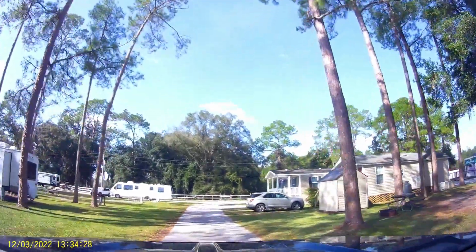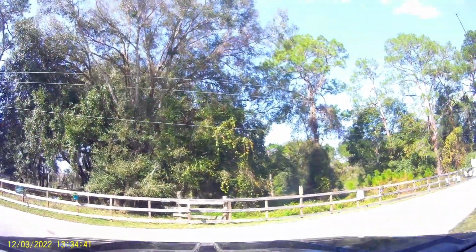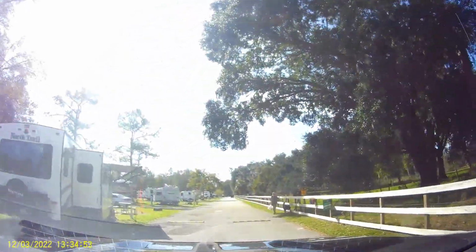So these are all pull-through sites in here. If they are not on the perimeter, they are pull-through sites, except for that one road that I showed you in the back loop. I hope that makes sense.